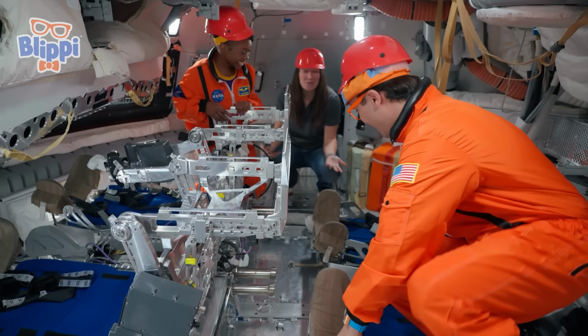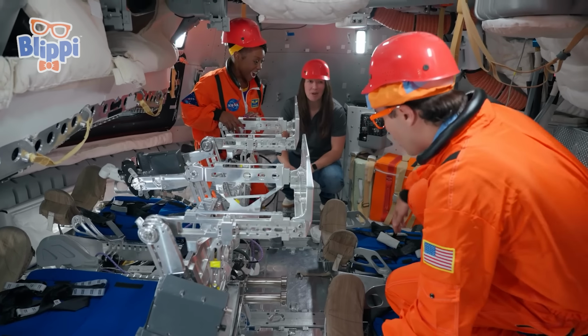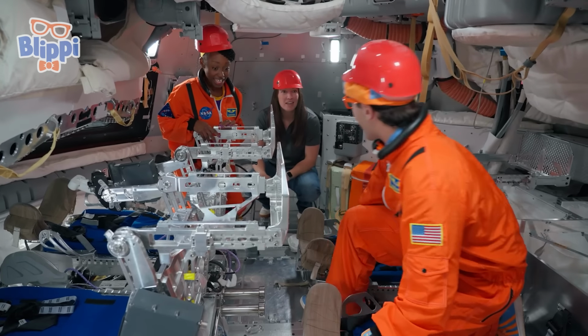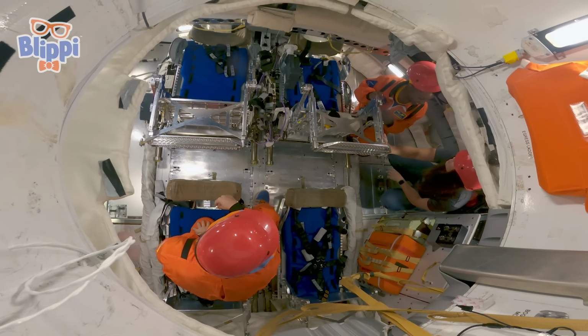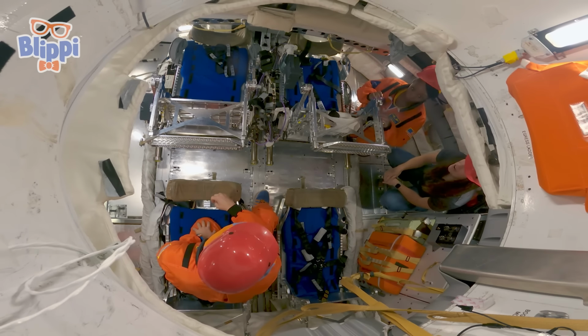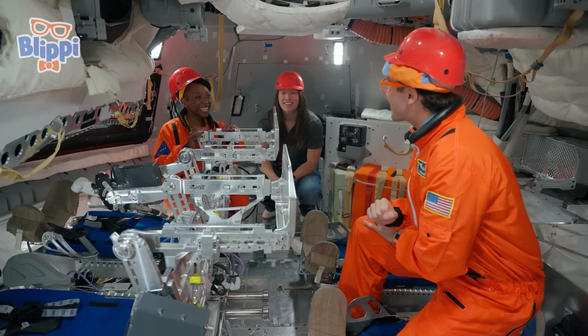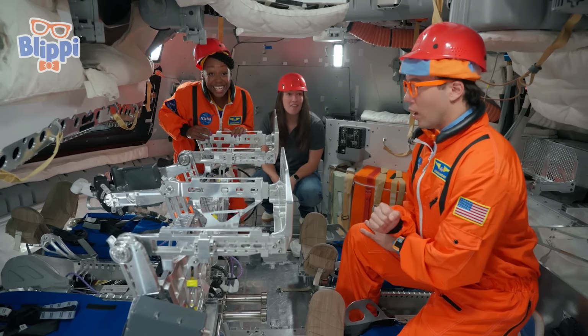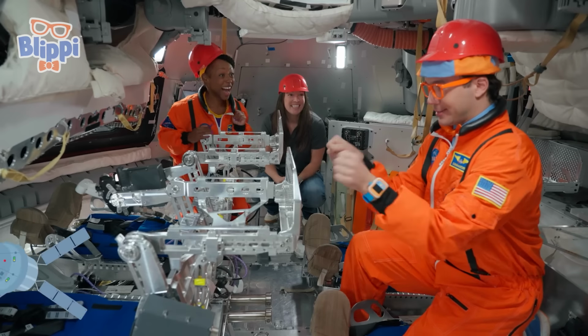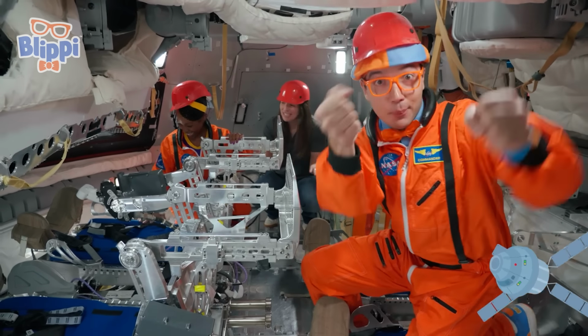Whoa, this is cool. Welcome to our trainer. You guys ready to learn how to be astronauts? Yes. Who sits here? This is our commander's chair. They're responsible for the entire mission. Ooh, maybe Mika, you can be the commander. Sure, and you could be the pilot. That's where the pilot sits. That's correct. Yeah, they fly our spacecraft. I can fly, steer it around. Have a seat, you guys.